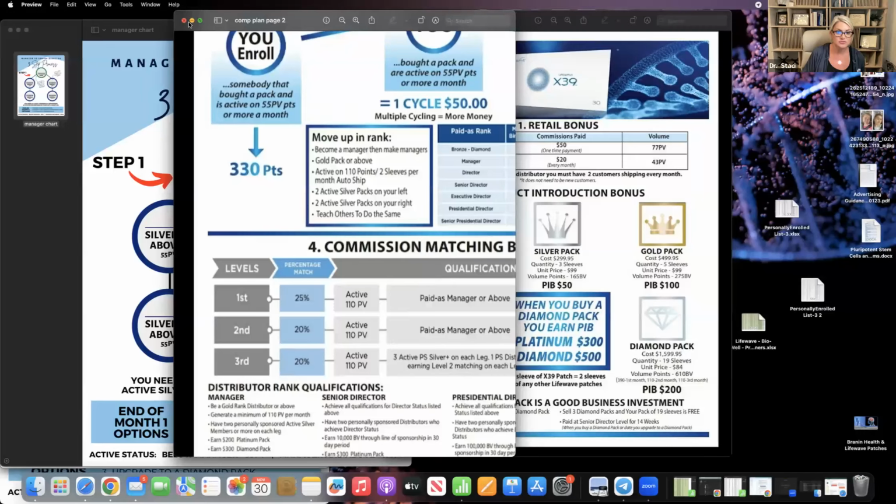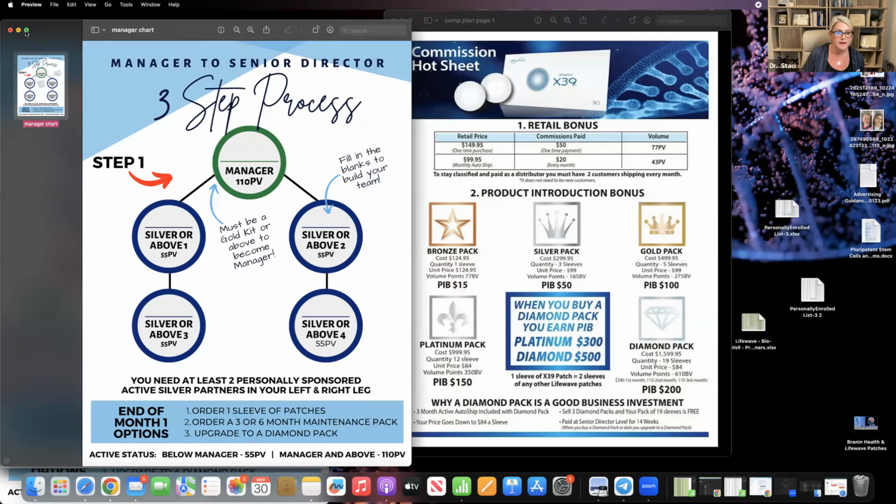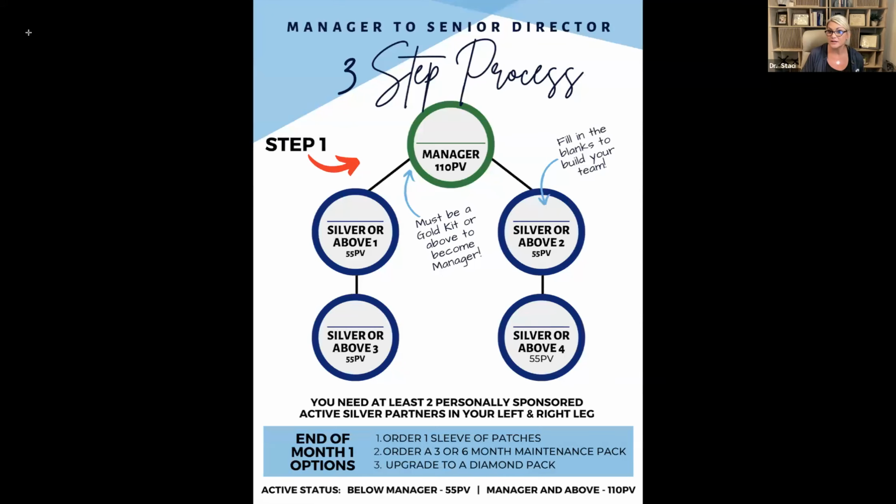So let's look at the structure real quick, so you can kind of get an idea of what that looks like. Let's move this screen here. It does not want to move. Okay, we're going to move on to manage that. So we're going to look at this. This is the foundation of our business. This is what everything hinges from.